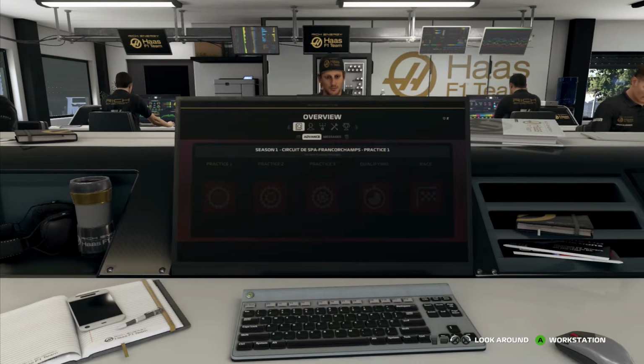But yeah, heading then into the Belgian Grand Prix, really looking forward to this one. Like I always say, one of my strongest tracks on the F1 calendar, and hopefully we can have a good race out here today.